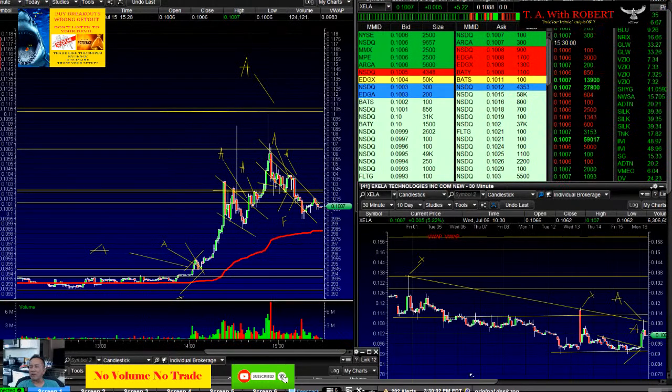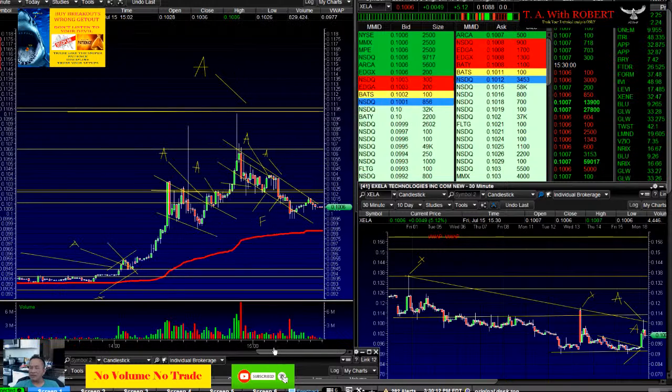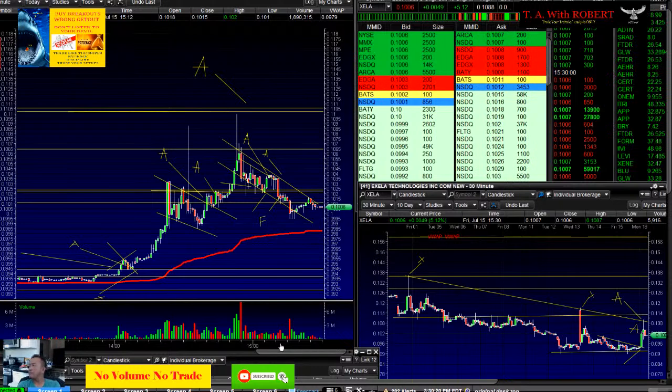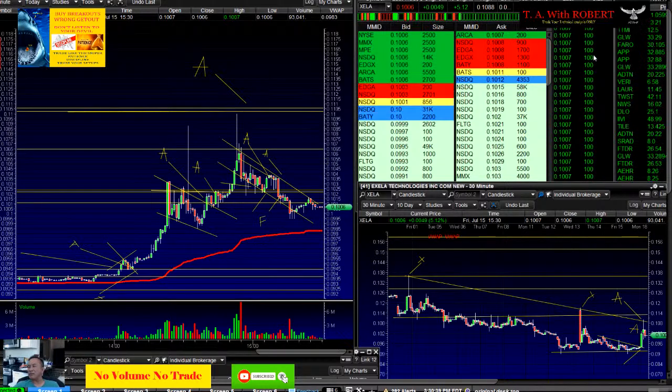So it calmed down right now. Lucky, but no computer trading. When I see 100 shares, that's computer trading. I don't see computer trading yet. Need the volume to pick up at 10 right now, almost 10:30. The volume starts to break, picks up again. See what happened? Look, see 100 shares right there. That's computer trading right there.